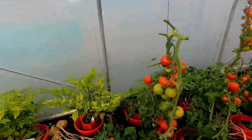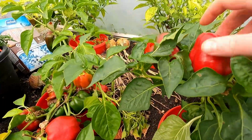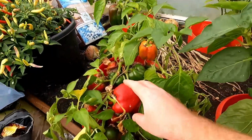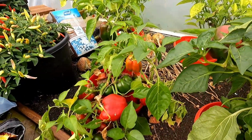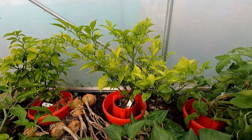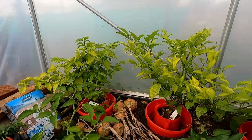What else have we got? Let's have a look around here and down here. These are the sweet peppers. These are King of the North, and they have ripened absolutely beautifully. They look wonderful, so we'll be getting those harvested. The chili plants at the back there are looking a bit sad. You can see they're going very pale, so they'll be getting stripped out, I think.